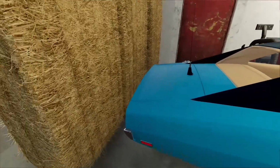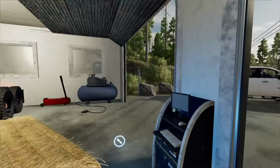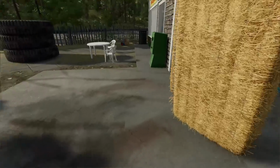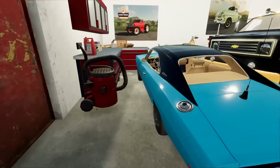But all right, we also got the Charger too. I want to see if this thing runs. We should probably just let that idle. I don't think it'll be a bad reason to leave it running in a building, but we'll get it out shortly. Let's get these hay bales out of the way. Then we're going to get that old Charger out, see if that thing runs. I know it's going to be an issue, though. The battery's going to be dead.